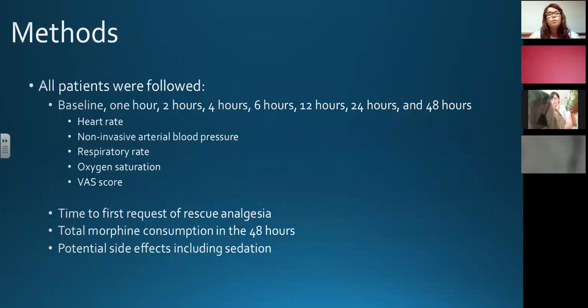Now, all patients were followed at baseline, 1 hour, 2, 4, 6, 12, 24, and 48 hours. Authors went on to evaluate heart rate, any blood pressure changes, respiratory rate, oxygen saturation, and then, of course, what we're most interested in is that change in VAS score. In addition, they took into account time to first request of rescue analgesia, the total morphine consumption over the 48-hour period monitored, and then any potential side effects, including sedation.